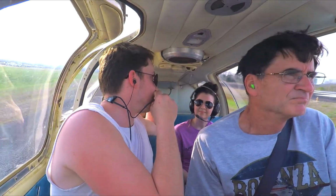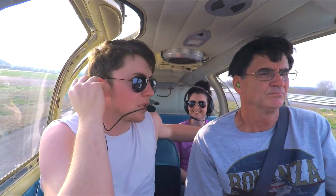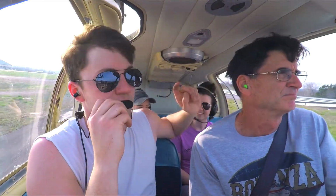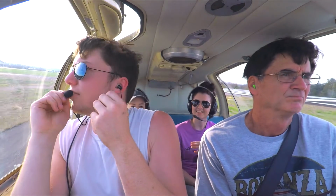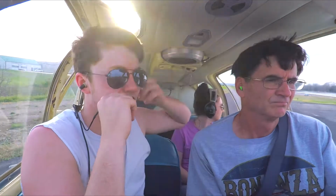Alright, so as you can see from the windsock, the wind is out of pretty much due south, with a slight easterly component, so that's why we're taking off 3-0, that direction. Yeah, well, you can probably read a magnetic compass better than I can, but that's the heading of 3-0, which is to the west.